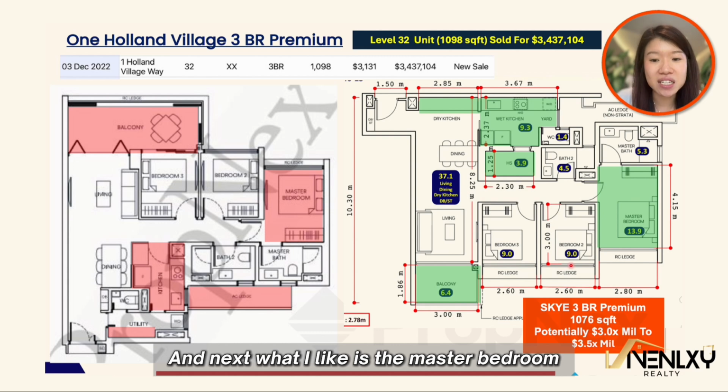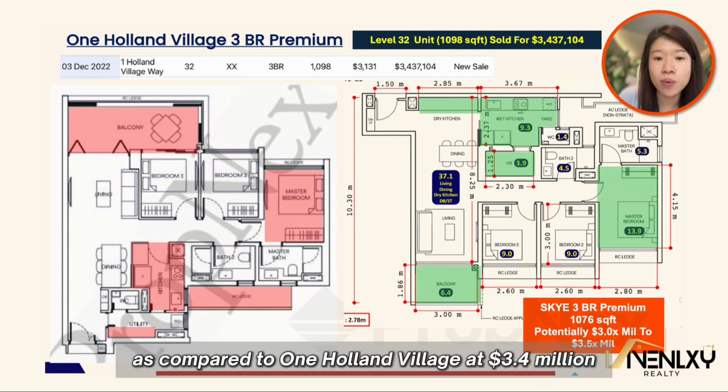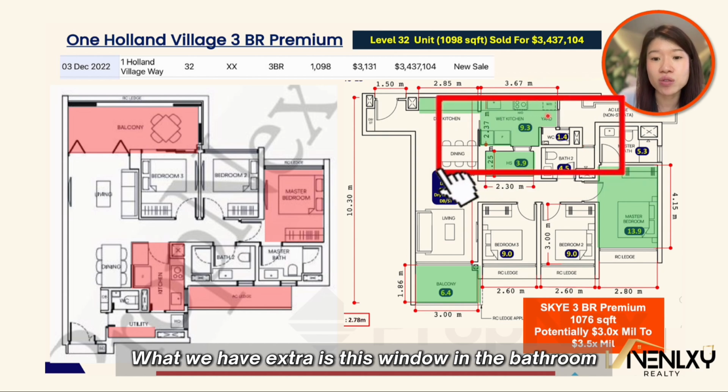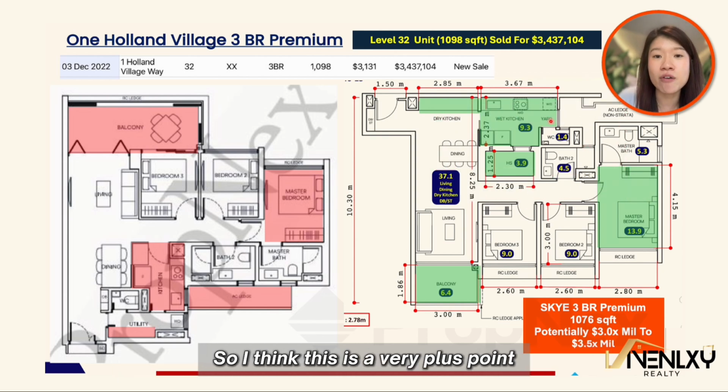And next, what I like is the master bedroom because of the 14 square meter. As compared to One Holland Village at 3.4, what we have extra is this window in the bathroom and the bigger size of the kitchen. So I think this is a very big plus point for those who want to buy it for own stay. It's a very desired layout.